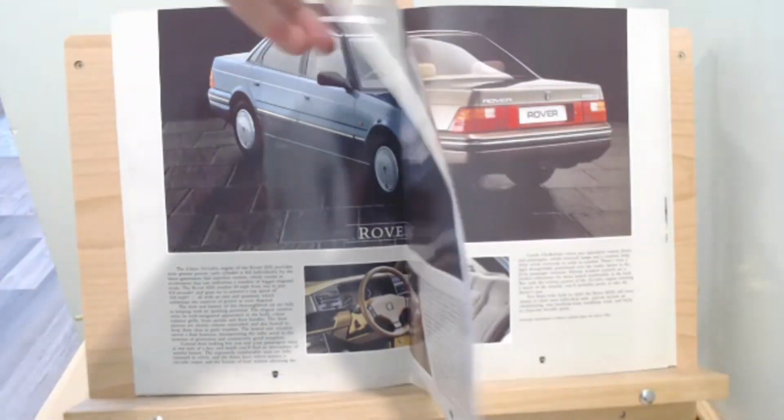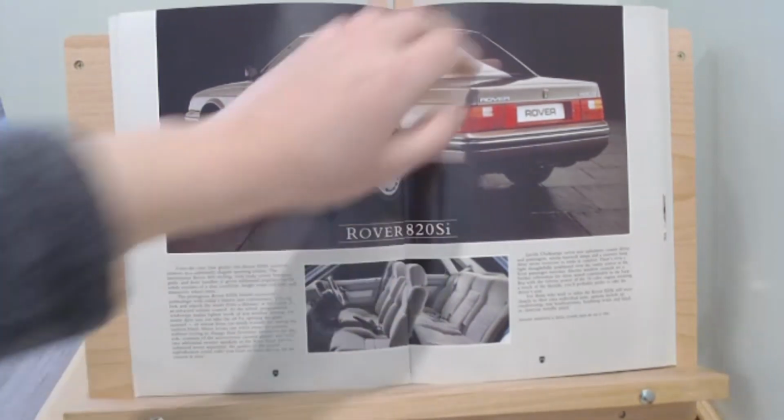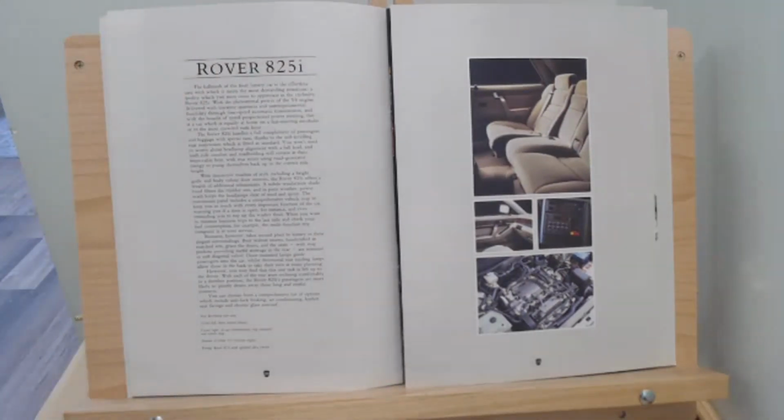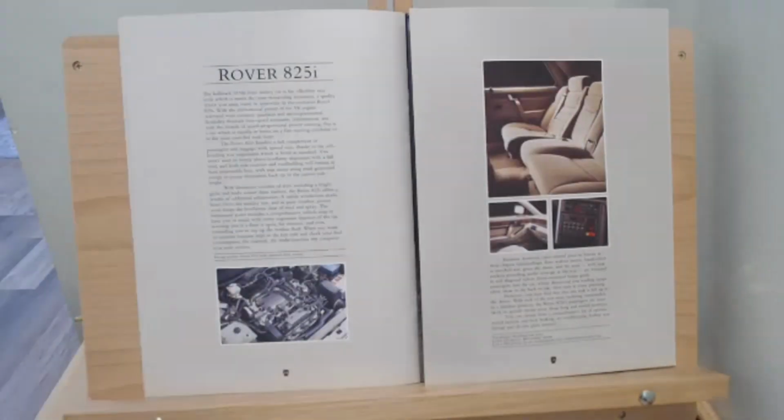And then we move up to the 820SI. Different picture, but there it is. Particularly nice colour, I must admit, showing those rear head restraints. And then this one too goes to the 825i and matches that original brochure. So interesting really how they played around with the trim levels. They didn't really have a firm idea of the trim levels, I guess, and we'll certainly have a look at some of the specifications for the trims in a bit, but let's have a look at the 825i.